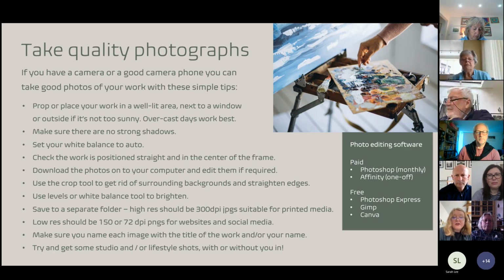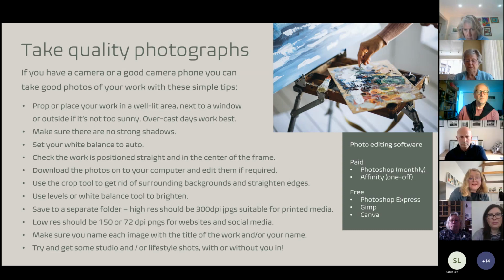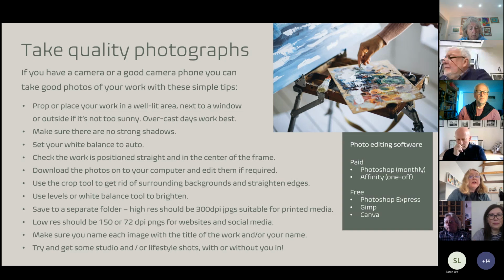It's worth doing a bit of research as well to work out how your particular device works, because they're all slightly different. But you can make sure the white balance in your camera or in your phone is set to auto, so it adjusts automatically. Check that, obviously, because it's so easy to pick up your camera and take a photo, and then when you get it into your computer, realize it's wonky. So do spend a bit of time just making sure it's actually straight and in the center of the frame. When you download the photos onto your computer, hopefully these little tips will mean there's less editing to do.